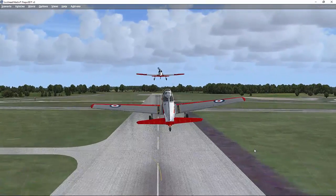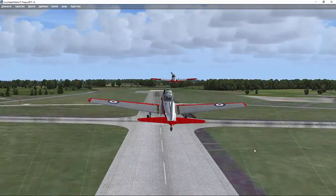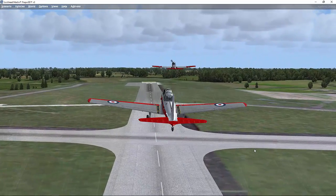Torque of the engine pulls the nose of the aircraft to the right, so you have to counter that with left rudder.